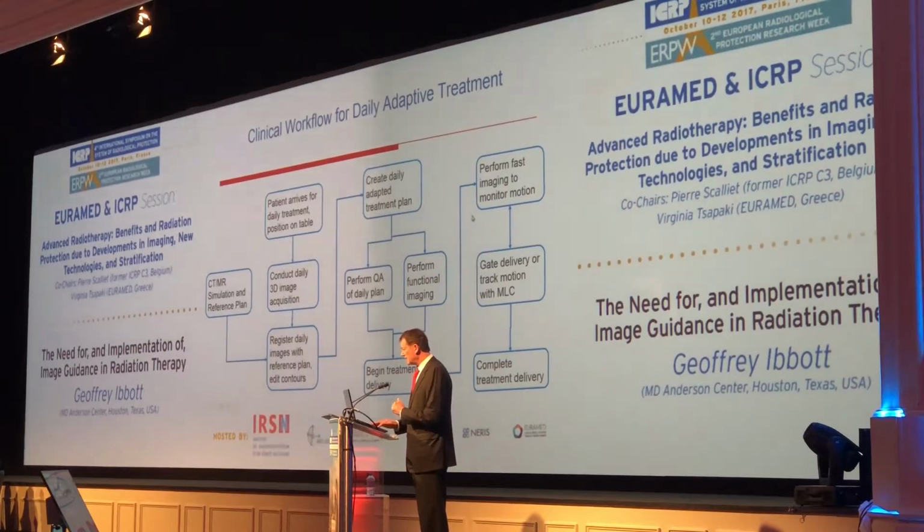And during treatment delivery, we'll perform rapid imaging that I showed you in the previous slide to monitor motion, and delivery of the radiation will either be gated or tracked based on that motion. And then finally, the treatment will be completed. The manufacturer, Elekta, anticipates that this can all be done within about 45 minutes each day of treatment.